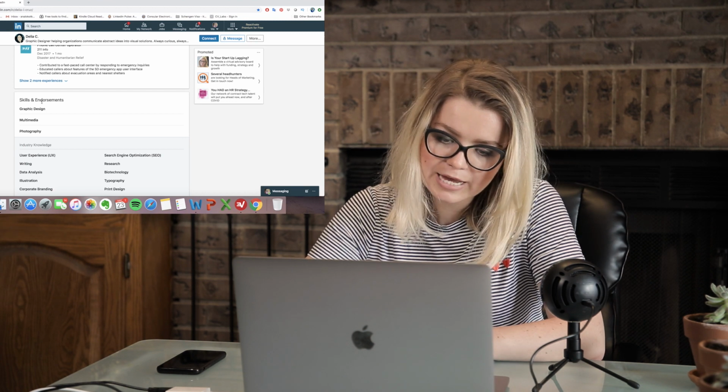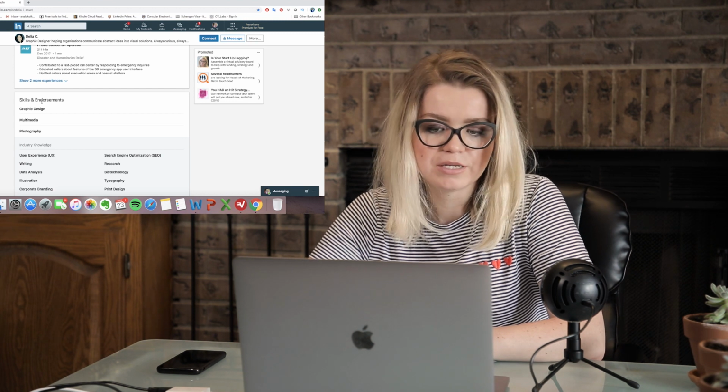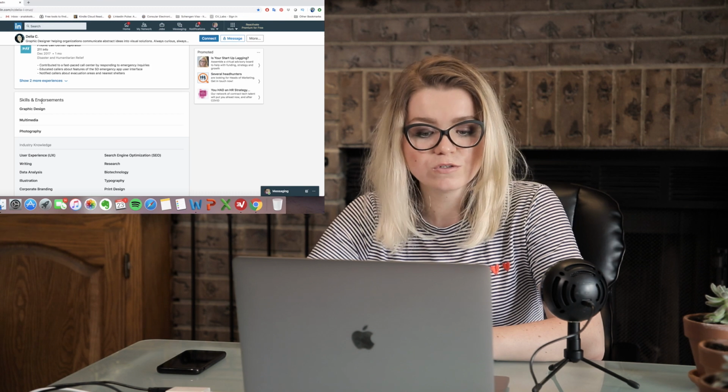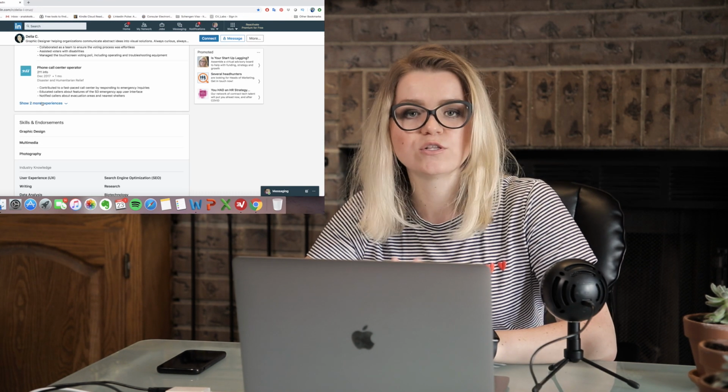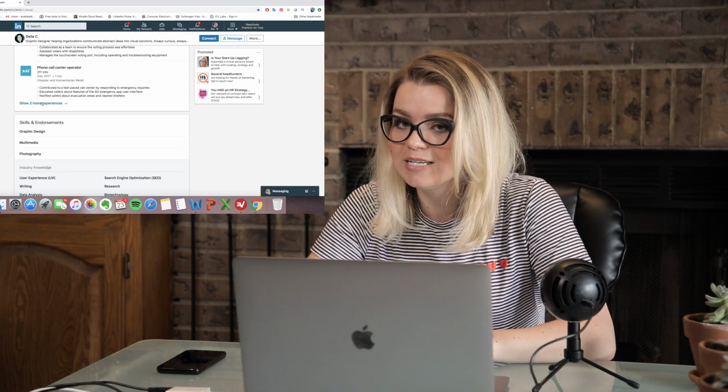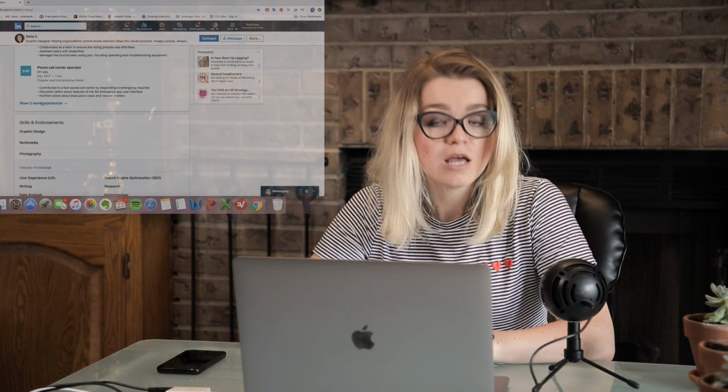Also, when we look at the top 3 skills pinned right here, so those are the skills that appear at the top, right? So whenever a recruiter or an employer is looking at your profile, this is what they see. They see these top 3 pinned skills. So please make sure that those are the most relevant skills for the job that you're currently targeting.